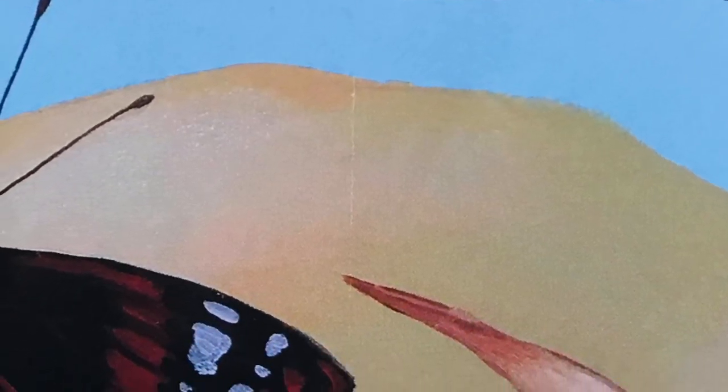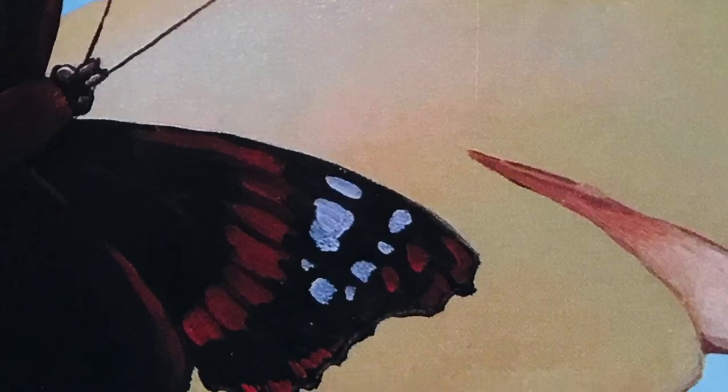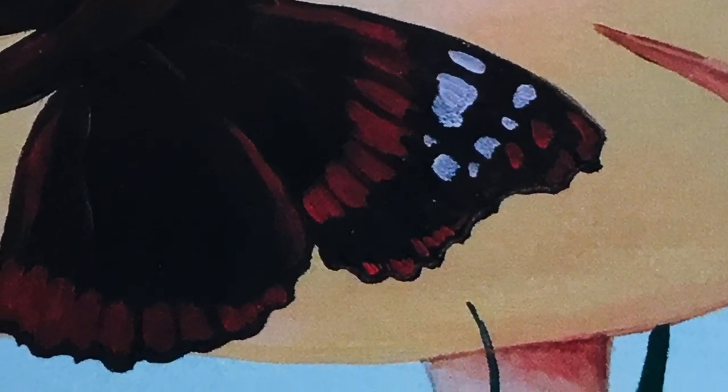R is for Red Admiral. This butterfly is not bright red like an apple or a cherry. It's a rusty orange color. Red Admirals are very difficult to catch because they fly fast and erratically.